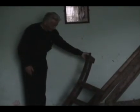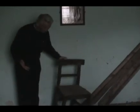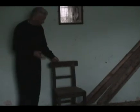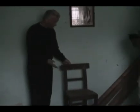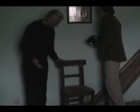This is an original chair from the Brennan homestead. It wasn't the best furniture, but it's what everybody had back then in the 20s and probably around the turn of the century. This is what was used at the kitchen table to sit into your dinner and eat. It's a very good, strong, firm chair.